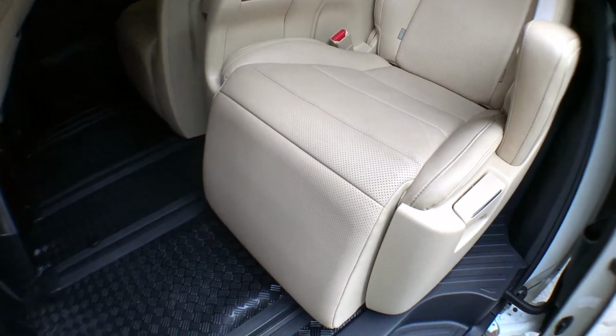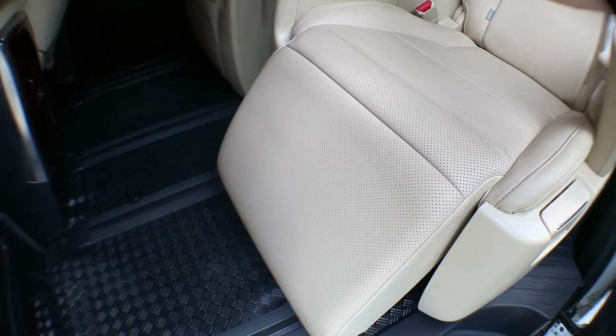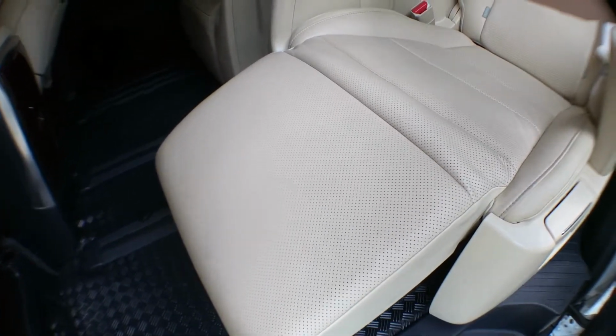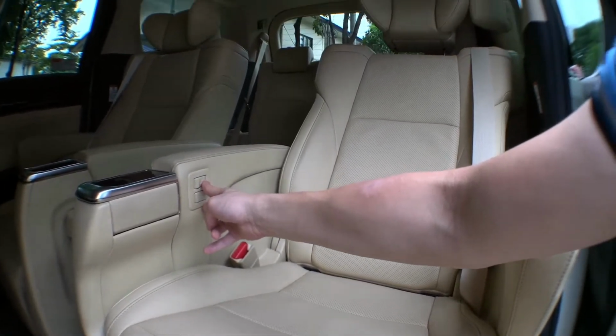You even have an ottoman function, which you can raise up here. See, it goes up, goes up, goes up, goes up. That's way more than what you get from an S-Class. You also got power recline. Just press this other button right here and you recline like that.